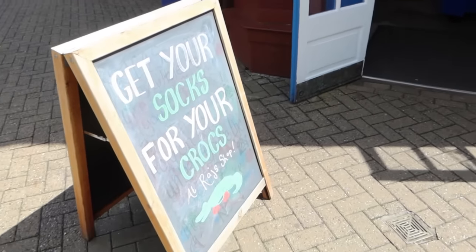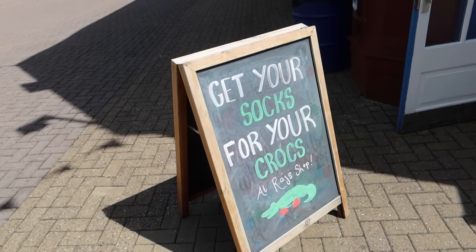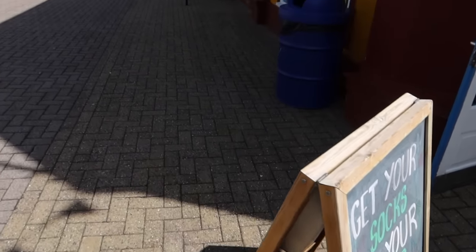Socks for your Crocs. Hey, I like that. And you've got some new Crocs. I know, I bought some. I like how they'll be changing them.